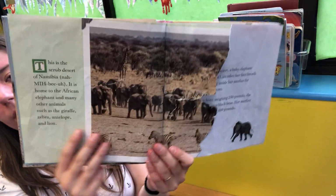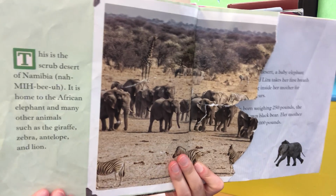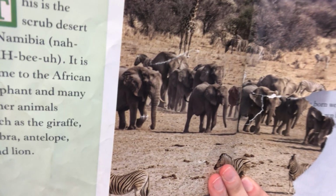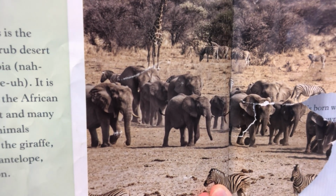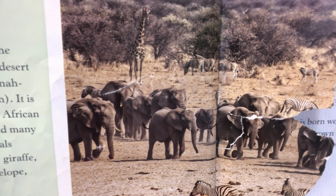So look, we found out where the elephant lives. The elephant lives in the desert of Namibia. So the desert is home to the African elephant and many other animals. The elephants live there. So do the zebras, so do the giraffes, and so do the lions.